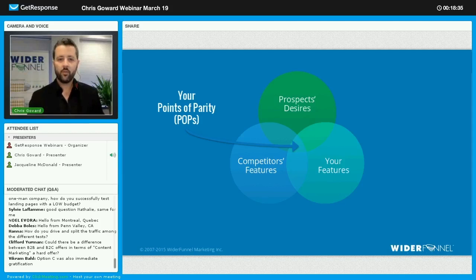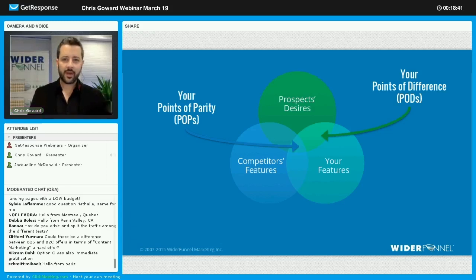That's the red ocean. Where you should be focusing is in this other area called your pods, your points of difference. So avoid the points of parity because everyone's out there competing. Points of difference is where what your prospects want overlaps with what you do and no one else is there. Your competitors can't touch those. Those are powerful. That's the blue ocean. That's where you've got clear sailing to take market share and to own your customers and get their loyalty.